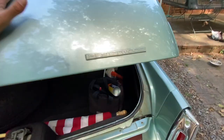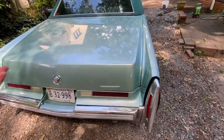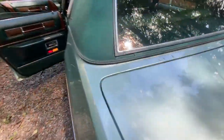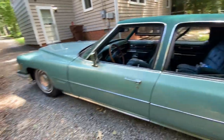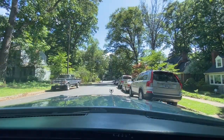And then let's close her up. Whew. Factory '70s soft close rear trunk. Some more little touches. Your handicap sticker from the '70s. Wild. So let's close her up. Let's air her up. And take it for a little spin, because why not?